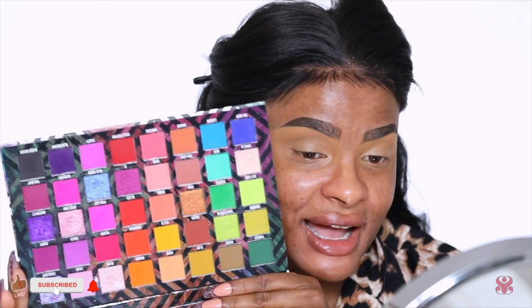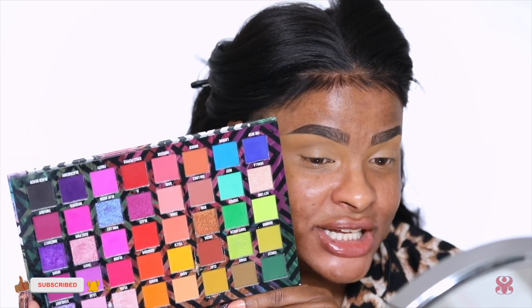So I have my Stacy Marie. This is a beautiful palette. I really don't know this girl like that, but this palette is just absolutely beautiful. You know what I mean? It has everything in here.